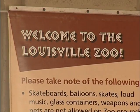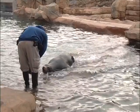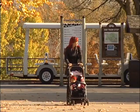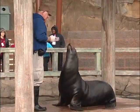Right now we're at the Louisville Zoo in the heart of District 10. Founded in 1969, the Louisville Zoo, or the Louisville Zoological Garden, is a 135-acre facility. The zoo attracts more than 800,000 people each year and is the home to 1,300 animals. In fact, one of them's right behind me.